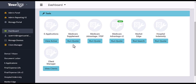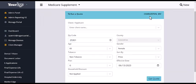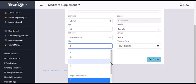To start an application, first run your Medicare Supplement quote by clicking on Run Quote underneath Medicare Supplement. Enter in the client's zip code. The city and the state will populate in the upper right-hand corner, as well as the county. You can then adjust the age, gender, tobacco status, as well as plan type.